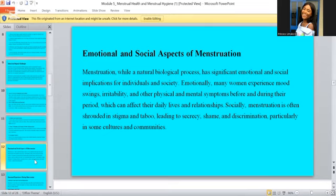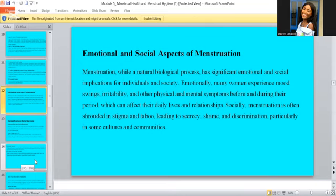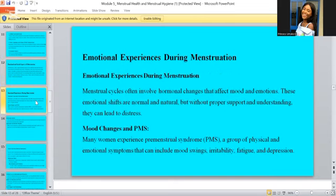Emotionally, women may experience mood swings, irritability, and other physical and mental symptoms before and during their period, which can affect their daily lives and relationships. Socially, menstruation is often shrouded in stigma and taboo, leading to secrecy, shame, and discrimination, particularly in some cultures and communities. Let's look at emotional experiences during menstruation.